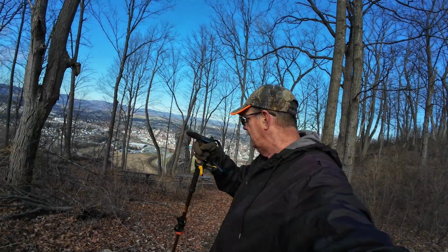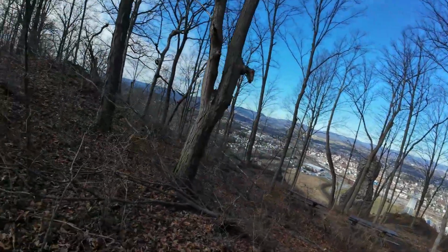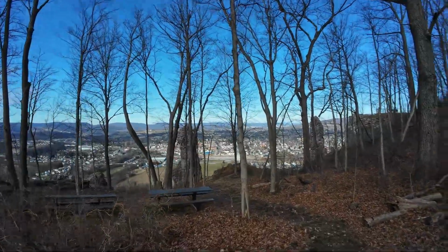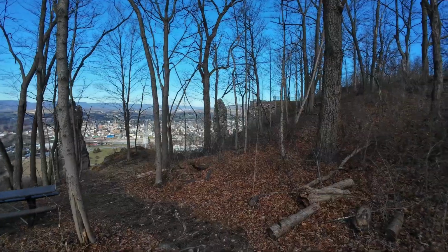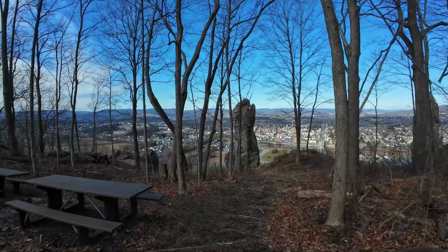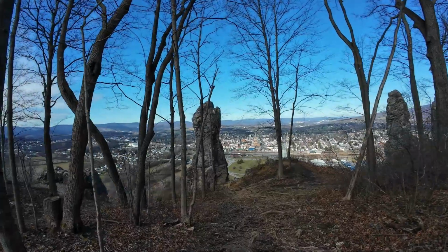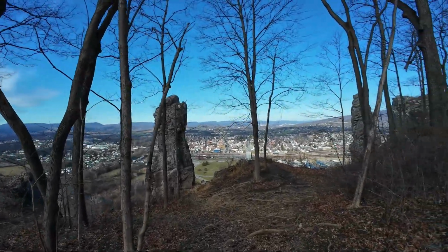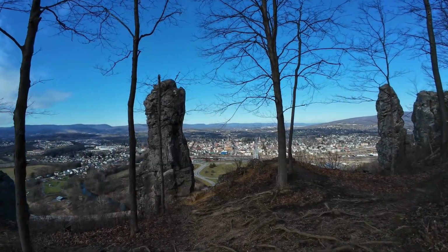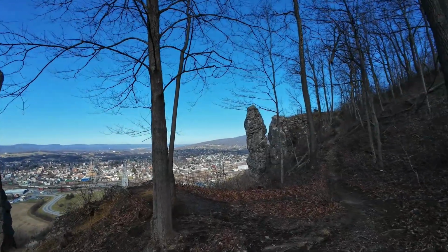On the way down this trail, I saw a couple picnic benches and we're right beside the overlook. But I'll take you down there, look. So we were just up there, but there's rocks like a chimney. Look at that. Yeah, no, we're not getting too close to that. Look at that though. Pretty cool view from here. Very neat.